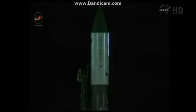This is another of the same day launch to docking activities for the crew. It'll be about 5 hours before the Progress makes it to the International Space Station after launching at 4:44 p.m. Central Time.